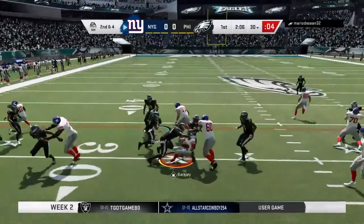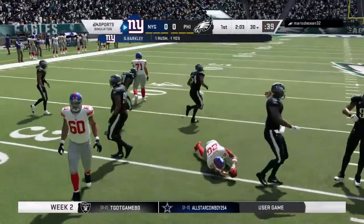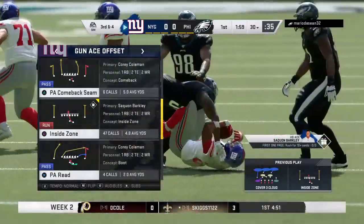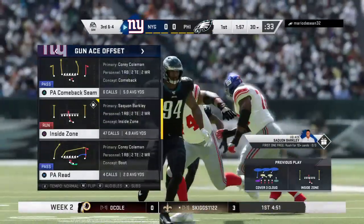Now Saquon Barkley, a man who played collegiately here in the Keystone State. And he is met in his tracks behind the line of scrimmage. It'll be a loss of a yard, and it'll be 3rd down.